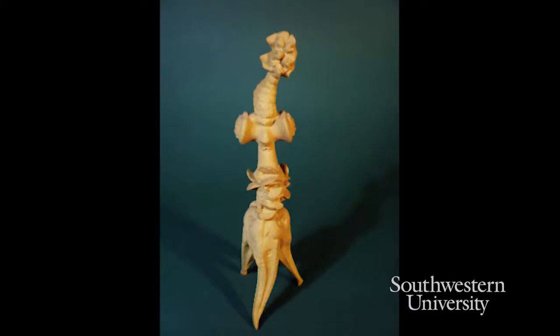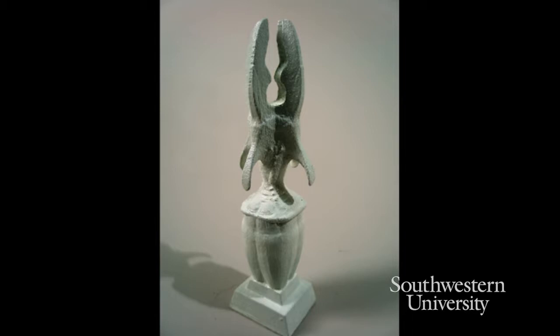This is an early 3D print I made with the Z-Corp machine. This is a powder-based process where the powder is layered down, and then essentially a binder is inkjetted onto the surface of that, and more powder is laid down and built up in layers. This is various different fish and magnolia pod and bamboo root and some teeth and stuff like that.